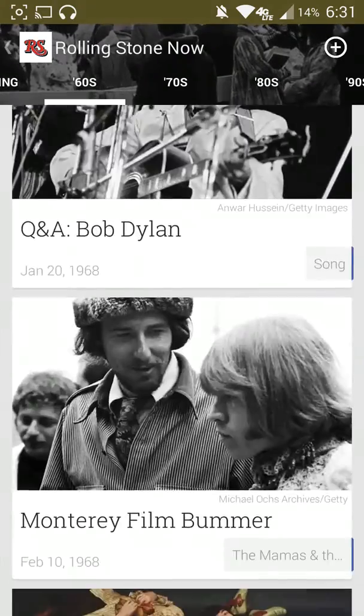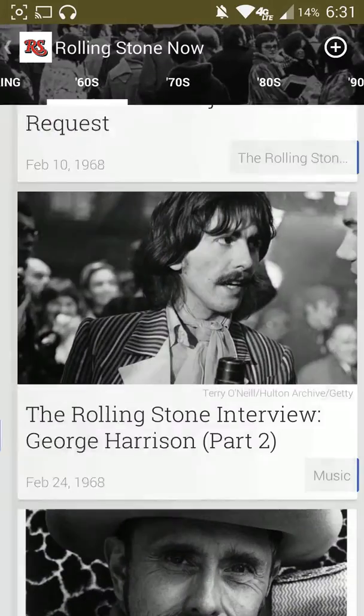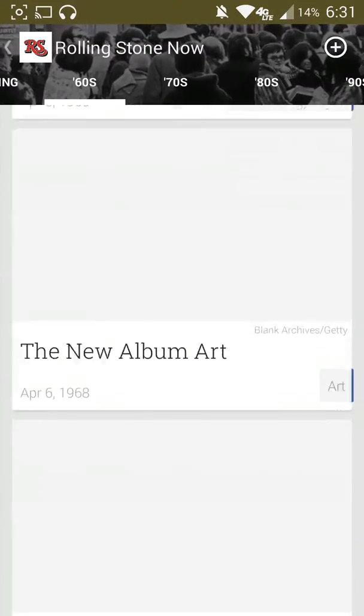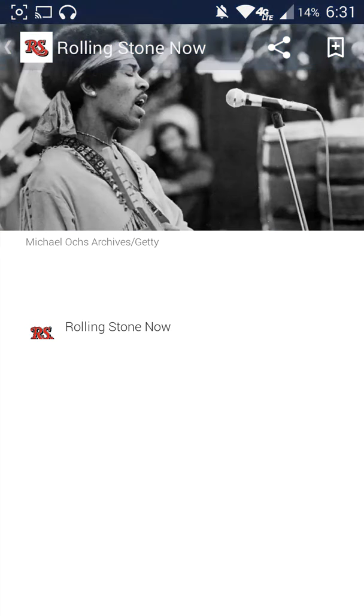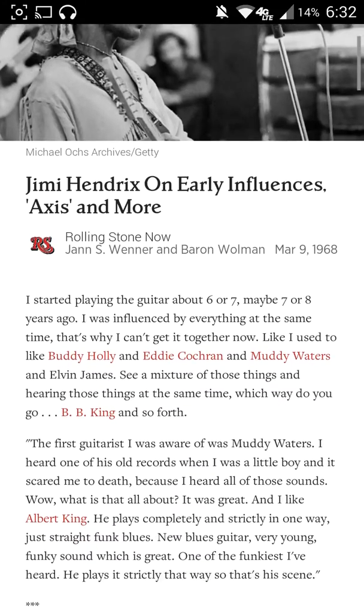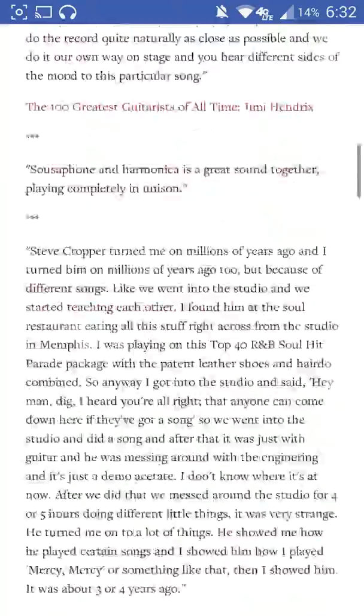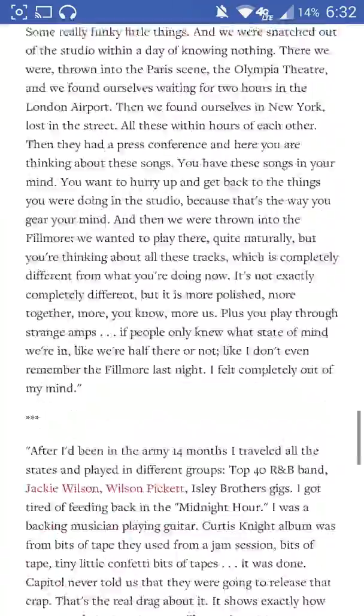For me, myself, I was kind of raised on this. Now, I'm not old enough to have been around during this time, but I am definitely a fan of how this entire process works. When I saw this pop up, I was like, I definitely need to spread the word on this. I really enjoy it. So, for example, here's a nice little article about Jimi Hendrix, if you're a Jimi Hendrix fan.